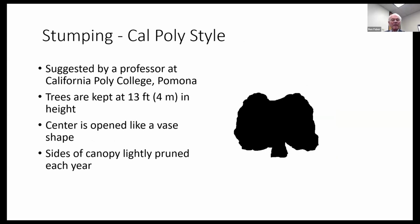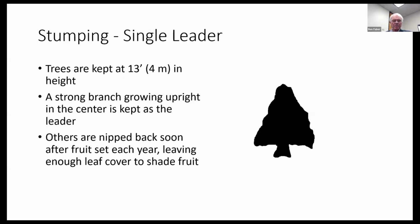Okay, this was the stumping at a high staghorning. We cut it into kind of a vase shape. We cut out the center, cut out the biggest branch. Craig Partita loves this style of pruning. We just did light pruning on the outsides. So basically it was bringing the tree down to about 12 to 13 feet and removing the center branch.